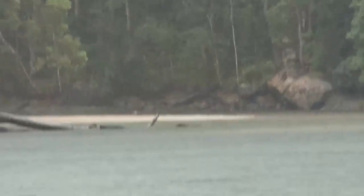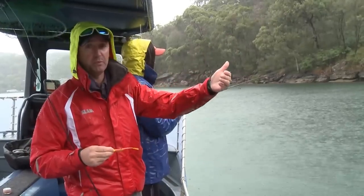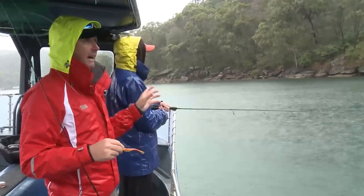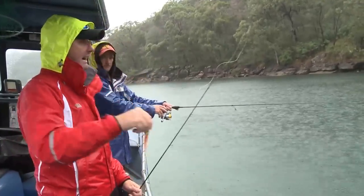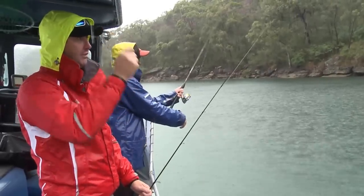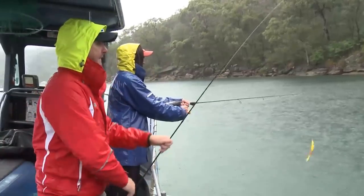On the run out tide, especially on these sand flats, I like fishing on the edge of it. You've got the fish moving out, like your bream, your whiting and flathead. All these little bays in the Hawkesbury do hold some great fish. You will get squid as well. So I've got my plastic on here. I'm going to cast that towards the shoreline and just work it back and just flick it off the bottom. Hopefully we'll be able to get a fish that way.